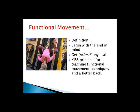So we'll get right underway, and I'd love you to just think about what functional movement means. We'll touch on that definition, and I'd like to define it by the philosophy of beginning with the end in mind. And then we'll talk about how to get primal when we get physical around the exercises that we would incorporate into functional movement. And then I'd love to share with you my KISS principle for keep it simple and succeed, so that depending on the level we come into the industry or where we're at in our careers, we can pick up some practical tips on how to help people build a better back.